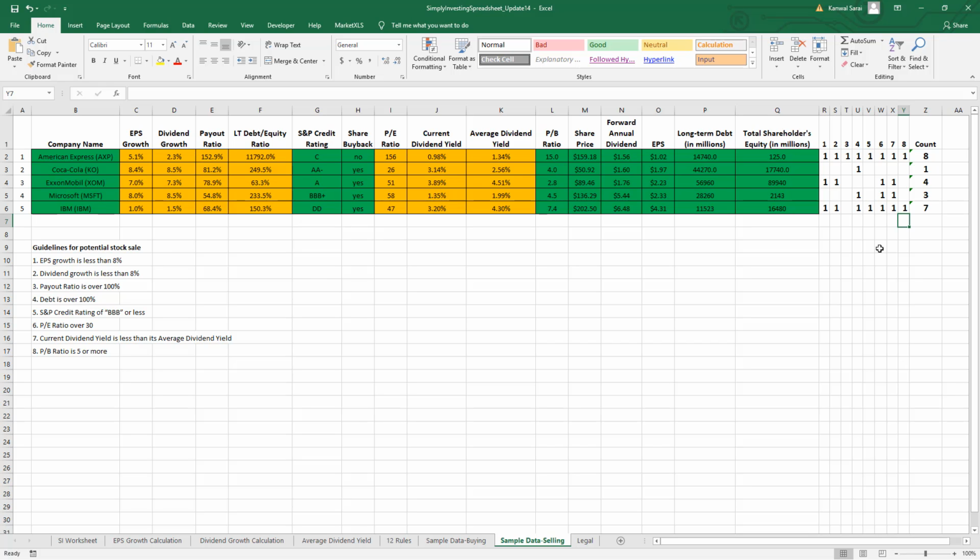Now we take a look at this column here under count, and we can see that American Express has the highest count. If we were trying to determine which of these 5 companies to sell, American Express would be the first company to sell. Next on the list would be IBM, then Exxon, and then Microsoft. Coca-Cola only has a count of 1 because its debt is higher than 100%. But that might be a temporary situation. And in this case, out of all of the 5 companies, Coca-Cola would be the one that I would keep.